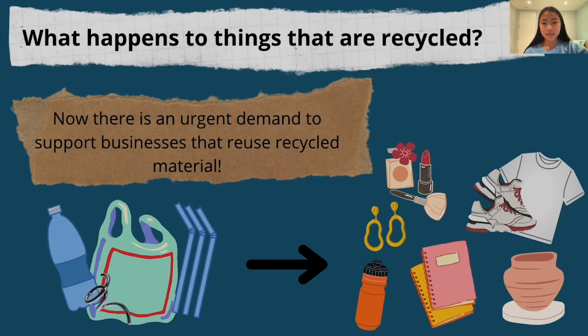Luckily, as awareness increases because of people like you, there is a growing demand to support businesses that reuse recycled materials.